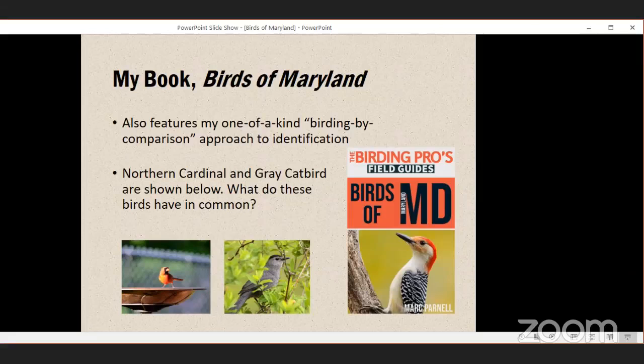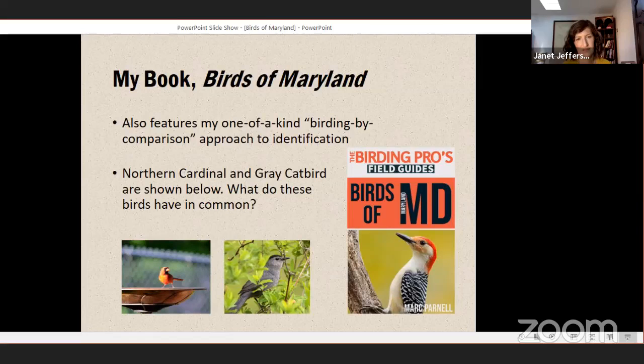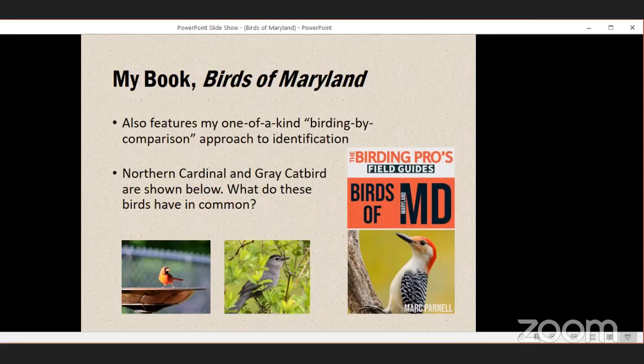So these books, in particular Birds of Maryland, also include my one-of-a-kind birding by comparison approach to identification. This is an approach that I came up with, and it essentially allows you to identify birds by comparing them to those that you already know. So, for instance, most people know about, let's say, 20 or 30 species that they're pretty well familiar with, like an American crow or a northern cardinal. And they might not be quite as familiar with some other birds that they could very easily see if they just know where to look.